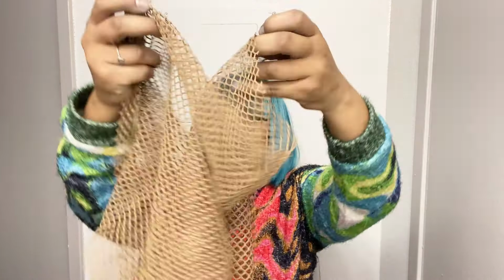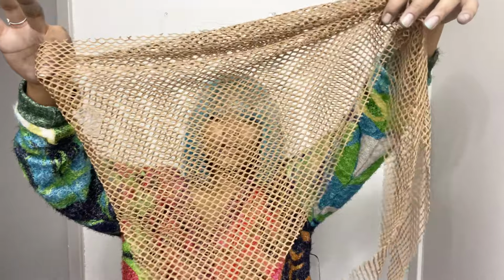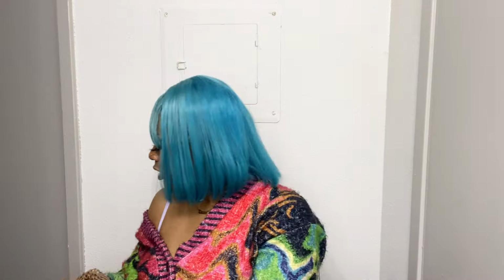And then it's a three-piece, y'all. So this is the skirt it came with. And you just tie it up. And it's gonna be like this. That's gonna be so cute. Okay, so.